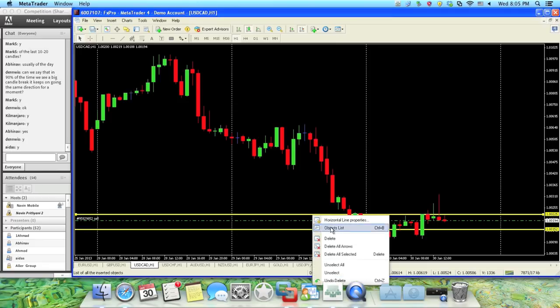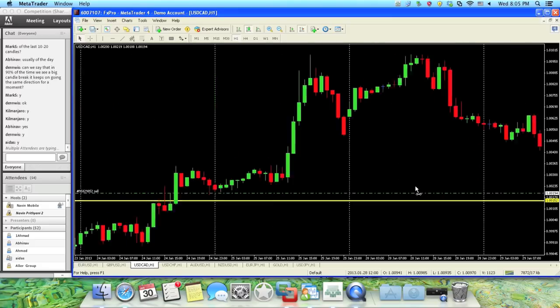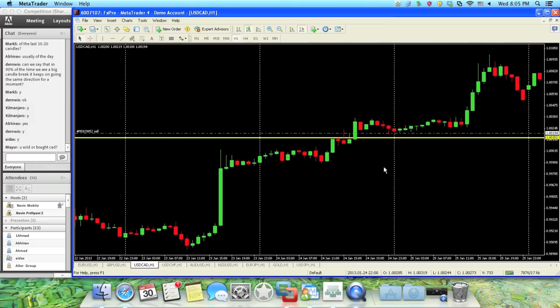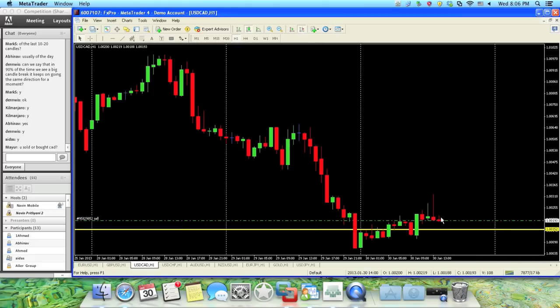Let me look at the bottom line only. I'm going to keep this bottom line here. Now, this line has acted as resistance. It's been broken from here. I sold CAD. It's been broken here. It's been broken here. So now, just for the sake of an example, if this level is strong, what does the market have to do to go through this? There you go. A big candle again is possibly needed to go through this.